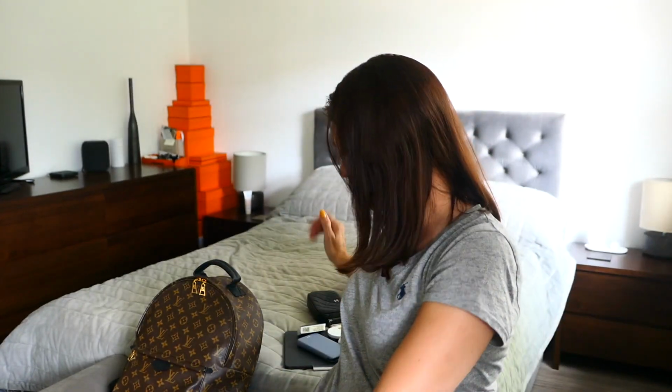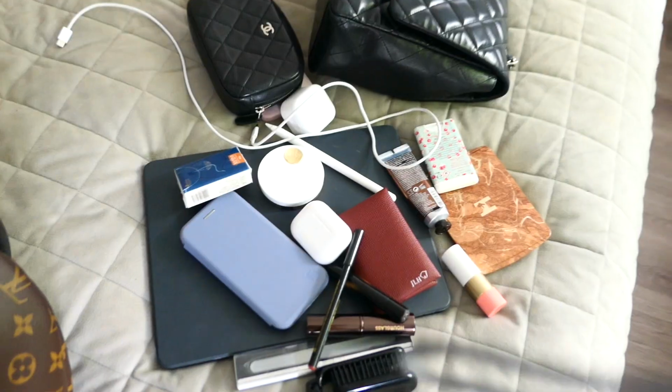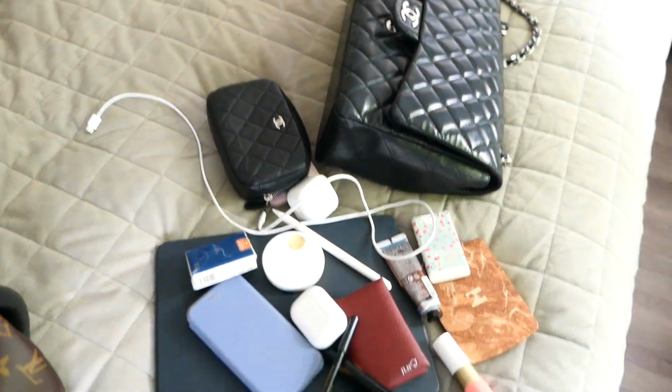So that's what's in my handbag, everything. So quite a lot. If I show you on the bed there, you can see that's quite a lot that's fitted in the Chanel Maxi there. Right, so moving on. We have this beauty.